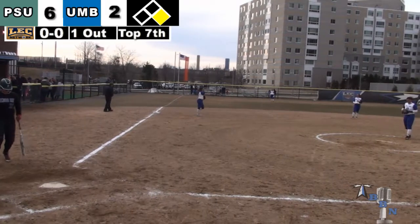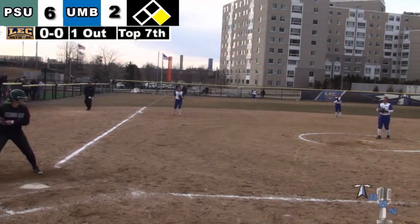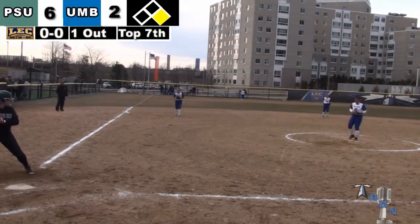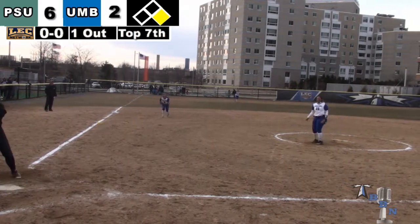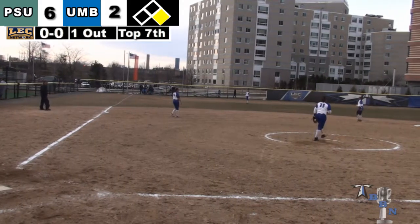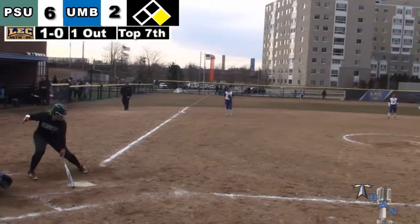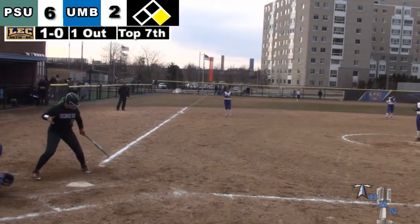Burkett has stayed in the game as the left fielder. Prusmack has not re-entered. And now that brings up a dangerous hitter, Madison Harris. We'll see what Blackman can do. Curveball misses outside right there. Harris does not swing. Harris has had a good day as the designated player today. Has scored twice here in this game.